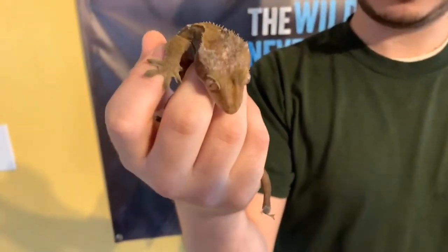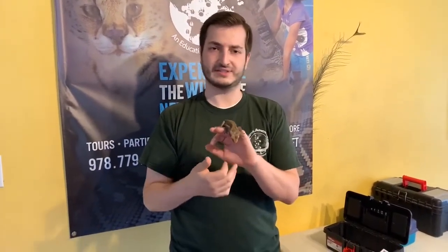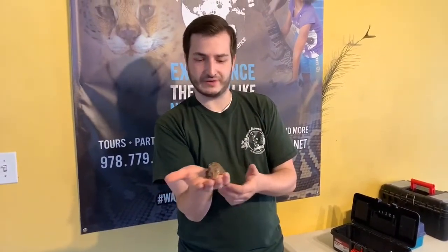And another important thing too is keeping them nice and moist inside of their environment. So we have a dripper on top of ours that has a constant dripping stream for them. But then we also mist it down very, very thoroughly a few times a day. And it keeps it nice and moist, and it's the perfect humidity for them.